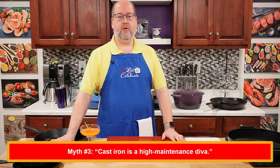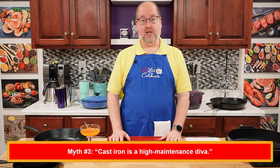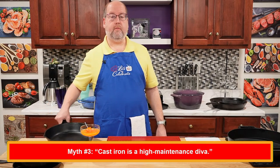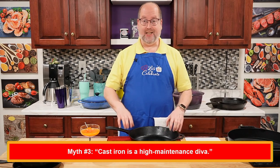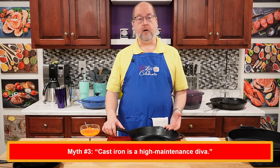All right, myth number three, cast iron is a high maintenance diva. Well, that's not true. There's a lot of pros to cast iron. Like I said, they never let you down. They are virtually indestructible. I mean, come on, they make battleships out of iron and bombs and things. Like, this is meant to last. Do you have to care for it? Of course you do.